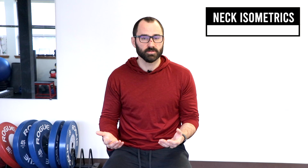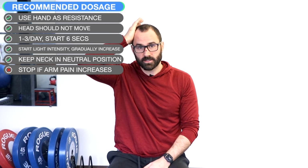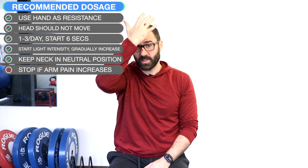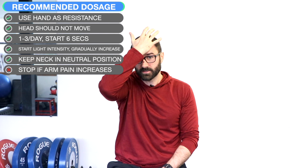Neck isometrics is a great way to initially load the neck without flaring up your symptoms. So in a seated position, relax, place your hand against the side of your head, and then pushing your head into your hand with light pressure, hold for 6 seconds. After doing that, place your hand in front of your head and push forward. Again, hold with light pressure for 6 seconds.